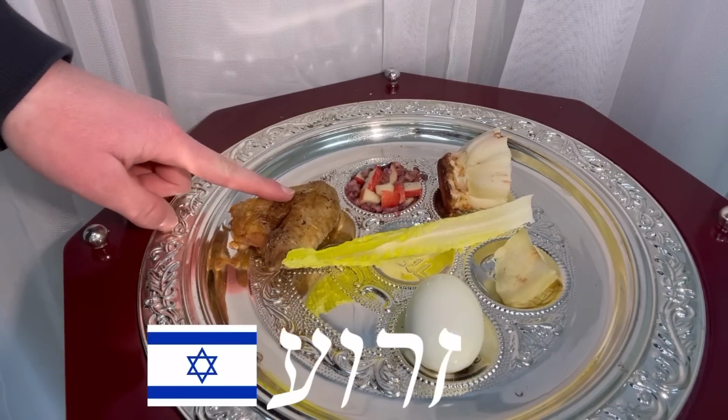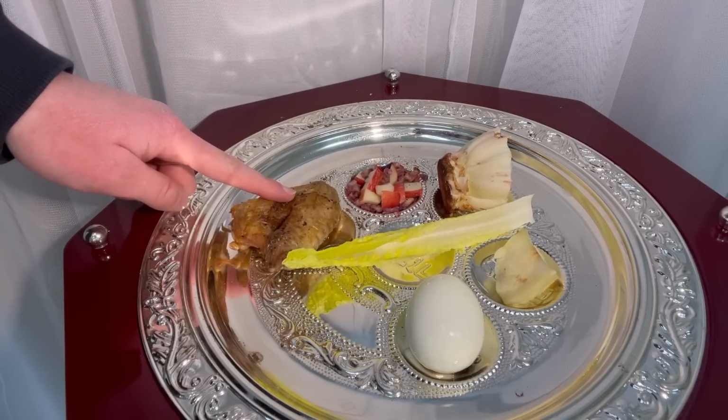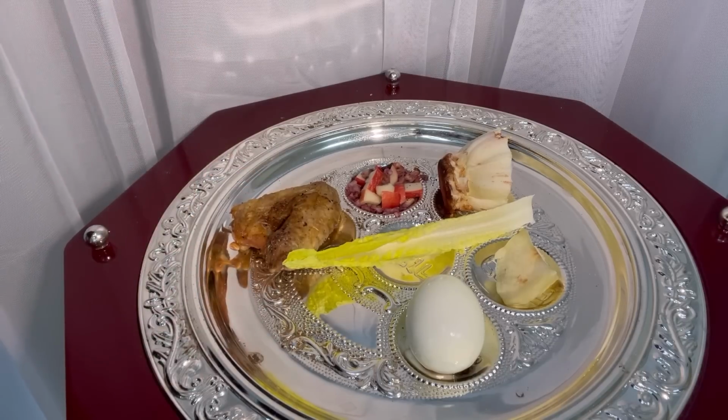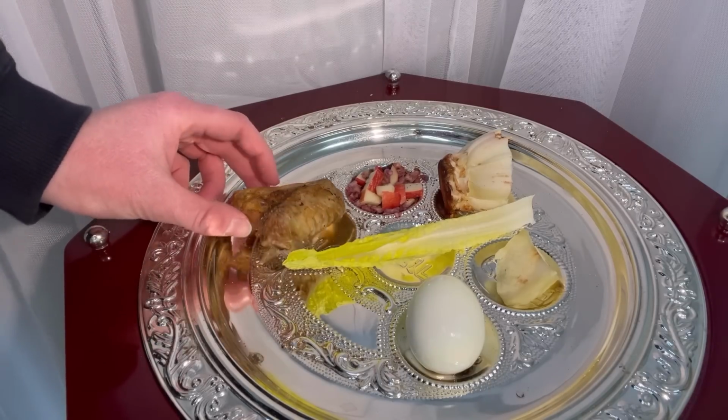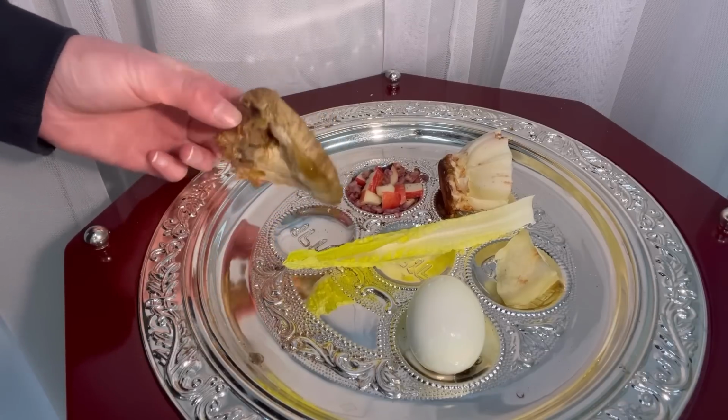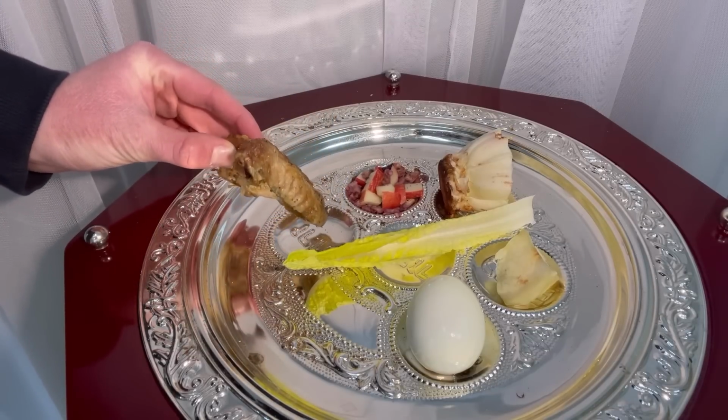First, we have the zroa. A form of roasted meat is used for this as it represents the lamb that was sacrificed before the exodus from Egypt. We also say that God took us out of Egypt with a zroa netuyah, which means a stretched out arm. Therefore, many use a part of the animal that is as well referred to as the zroa. This is not eaten during Seder night.